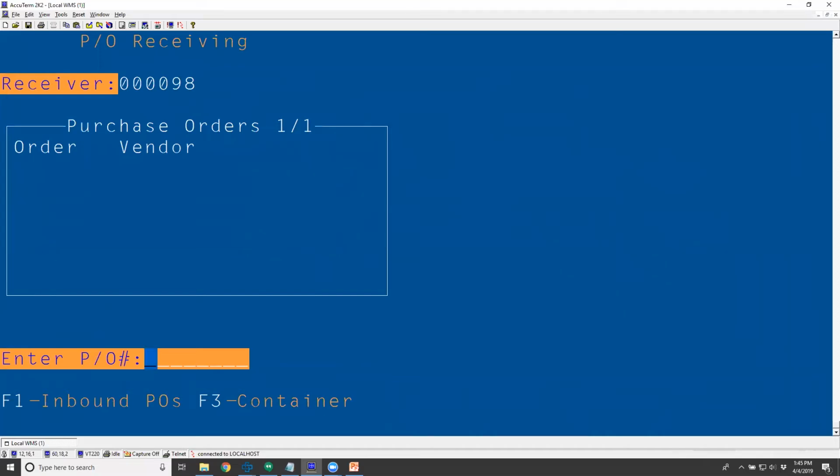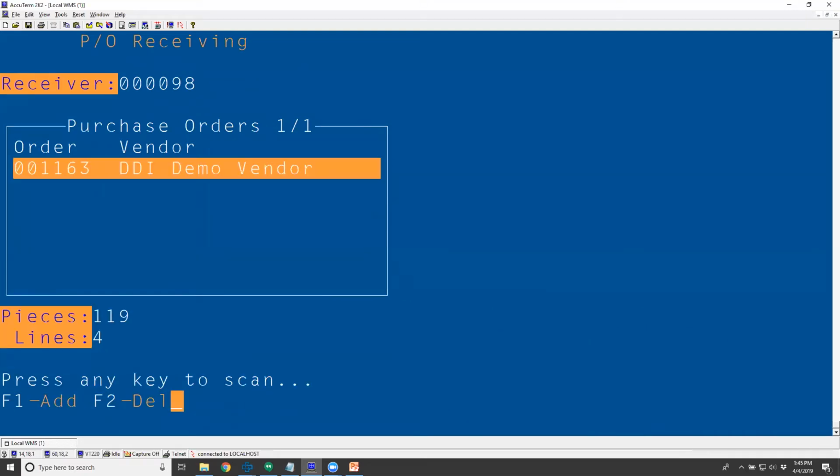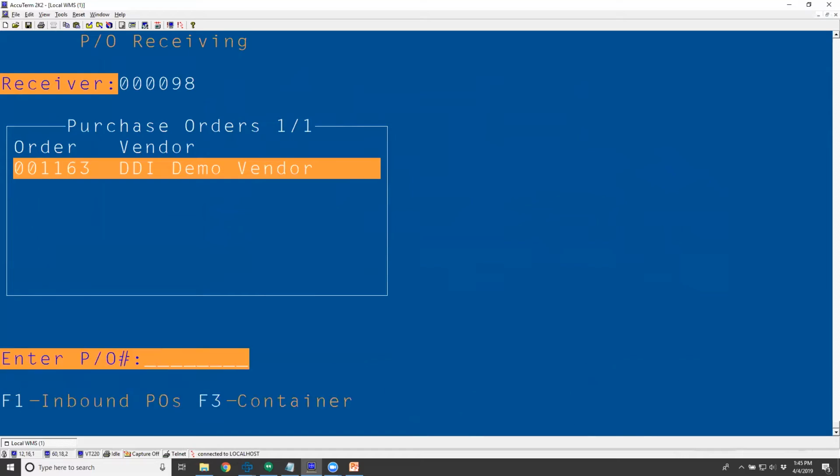And I'm able to enter in my PO number if I have it. I could also choose my orders from an inbound list or select my ASN, select my container. In this case, I know my PO number, so I'm just going to hand key them in. If you pre-print any open receiving tickets, those do have barcodes on them, so you could scan the barcode to pull the order number in. So lots of ways to get the order information entered. And once I have it, it says, great, part of this receiver is this one purchase order. Did you want to begin scanning, or did you want to add another purchase order? And I'm going to go ahead and actually add a second PO to this.